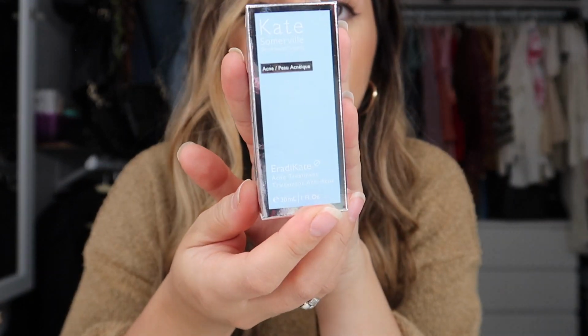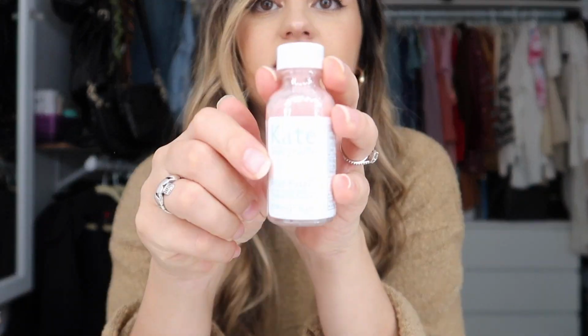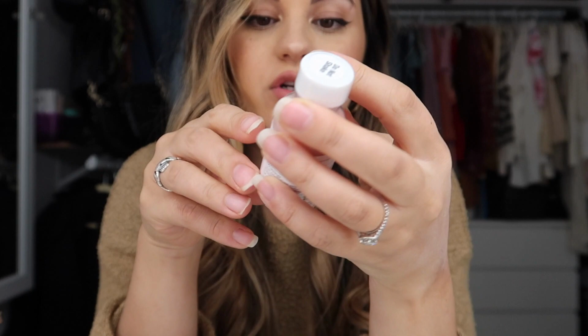This is also another repurchase because I ran out, but this is the Kate Somerville Eradicate Acne Treatment, and this is what it looks like. It's basically a spot treatment. I don't even know, it's a sulfur treatment. But I'll just dip a Q-tip in and then dot it on the pimple. And I swear every time I use this, it helps clear up my pimple in like 2 days. I love it.